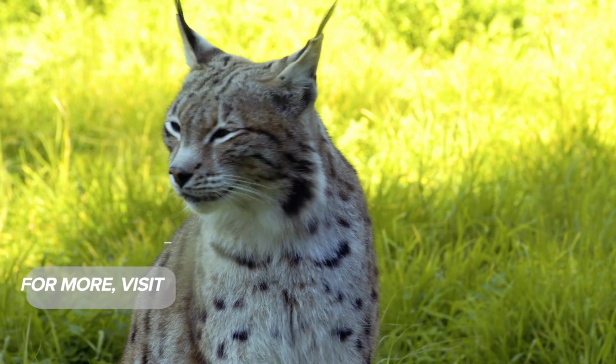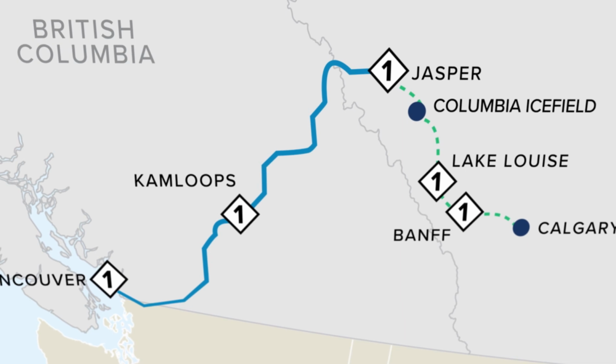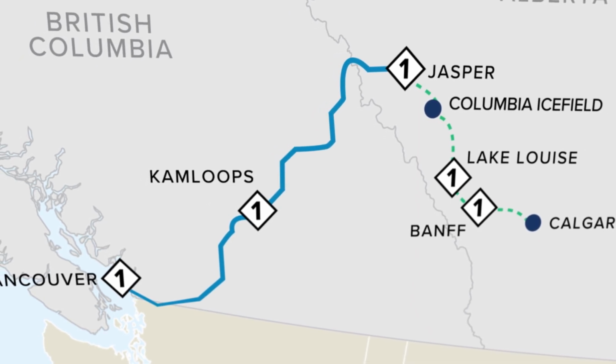Now that's incredibly rare. I definitely can't promise that you'll see a lynx while you're in Jasper, or that you'll see any of these animals in particular, but what I can promise you is that you'll see a lot of wildlife. Next, we'll begin part 2 of our journey as we board the Rocky Mountaineer in Jasper.